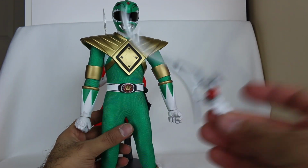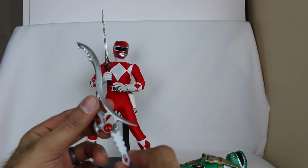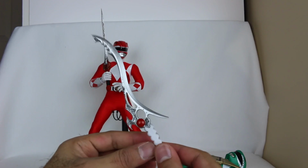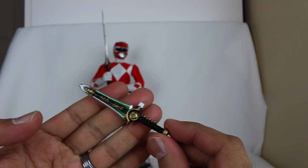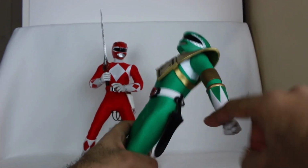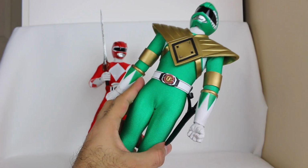What you do get is the Sword of Darkness, which this part looks okay. This I feel like is not right, but the bottom part there, that seems weird, but there it is. And then of course you get the Dragon Dagger as well, which is decent. I think this one has got some good paint on it, so at least there's that, right? The Dragon Dagger can go into the holster on the side there as well. So I did want to point that out.